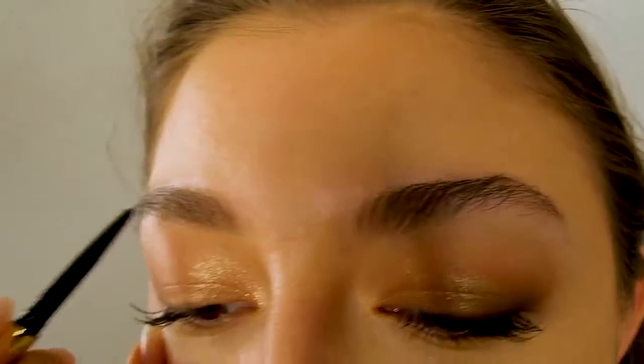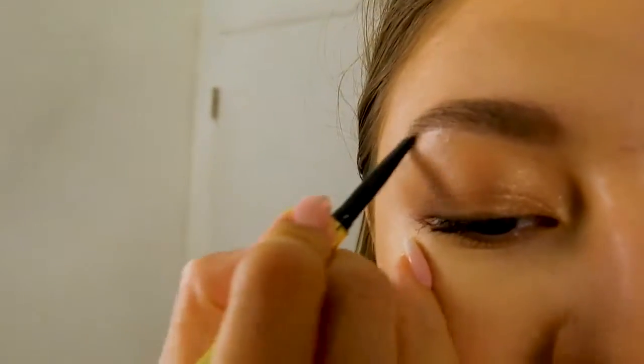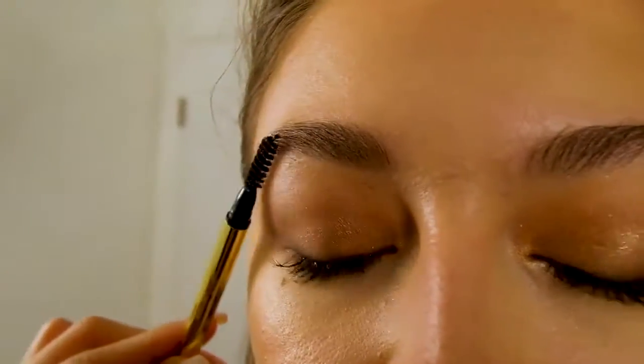It's just so much better when this has a spoolie at the end. I never thought it would be such a difference, I was like, it's just a spoolie. But it honestly makes a big difference.